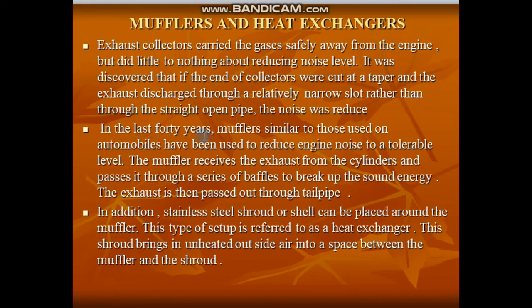In the last 40 years, mufflers similar to those used on automobiles have been used to reduce engine noise to a tolerable level. The muffler receives the exhaust from the cylinders and passes it through a series of baffles to break up the sound energy. The exhaust is then passed out through a tail pipe.